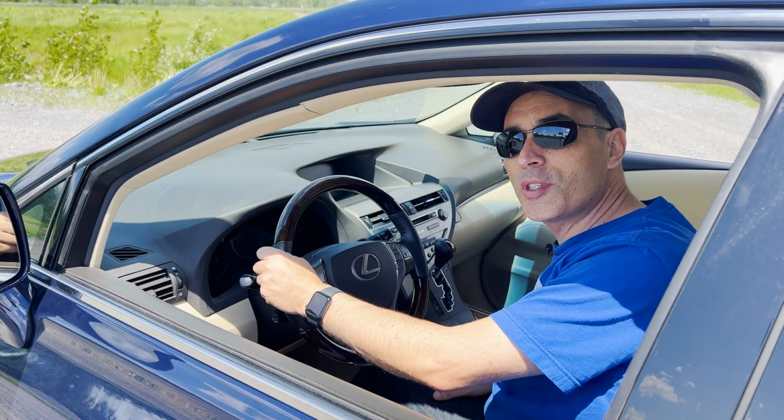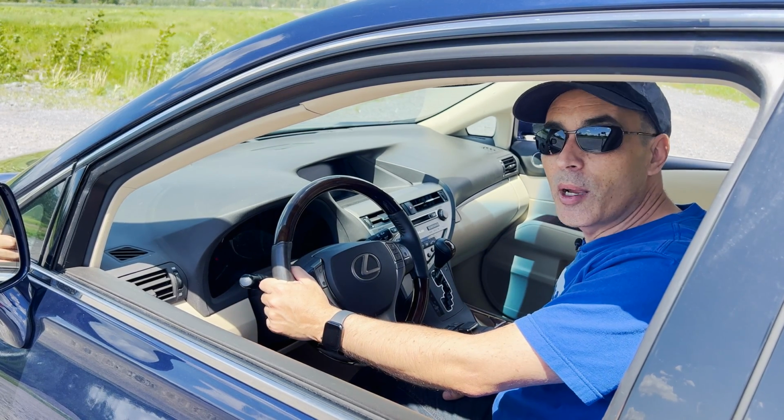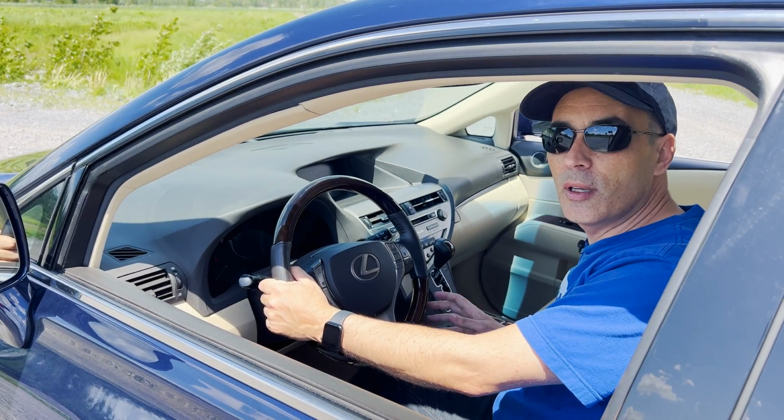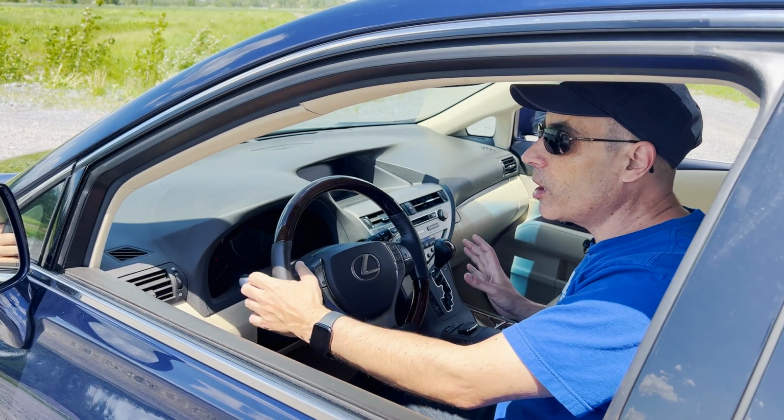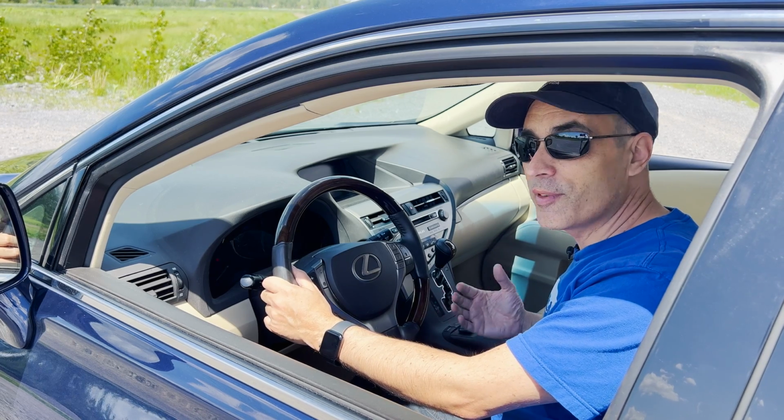So if you're looking for a used SUV, then the Lexus RX350 2015 might be for you. This was the last year for this particular model before the redesign, so therefore it is reliable. It is a pleasure to drive. It's a lot of fun.